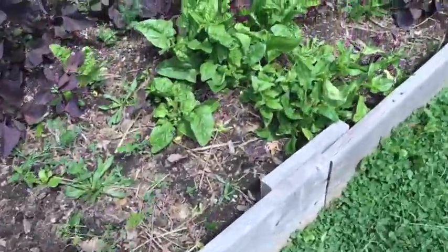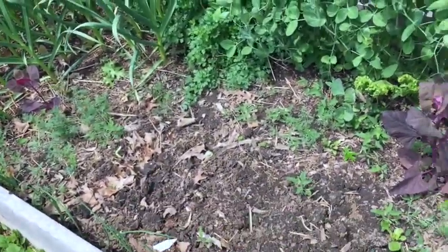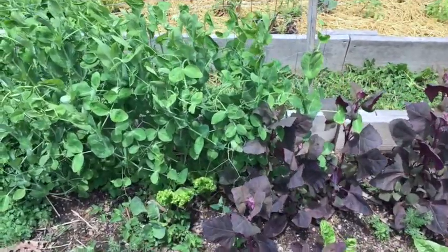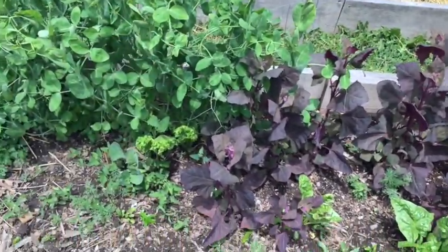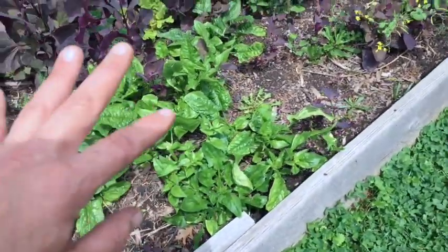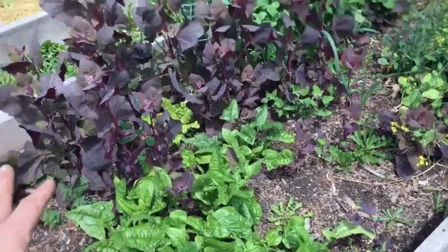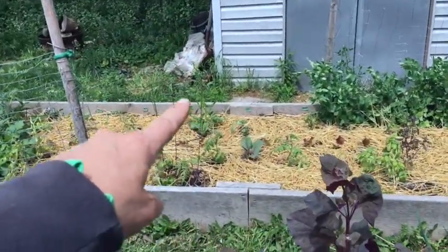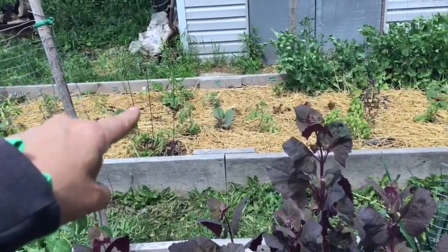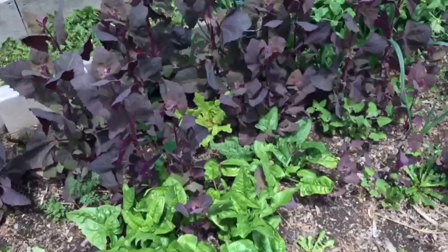This is going to be planted out soon, but I'm waiting for the weather to get a little bit warmer for those really heat-loving plants that I've got inside right now. These are looking phenomenal. I believe these are going to start flowering very soon. The spinach is already starting to want to go to seed. That one over there in that bed is a spinach that has gone to seed, but that's the variety that I would like to have more seeds for, so I'm actually keeping that plant for the seed.